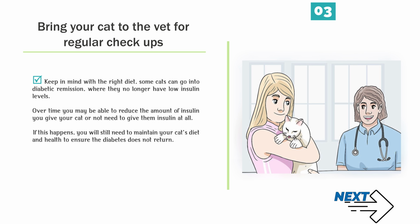Keep in mind, with the right diet, some cats can go into diabetic remission, where they no longer have low insulin levels. Over time you may be able to reduce the amount of insulin you give your cat or not need to give them insulin at all. If this happens, you will still need to maintain your cat's diet and health to ensure the diabetes does not return.